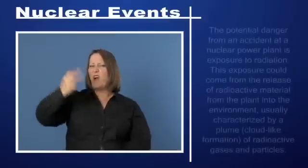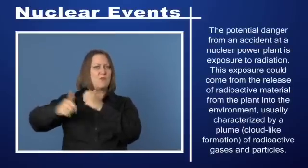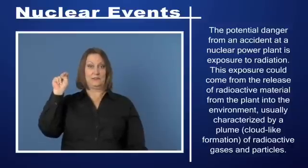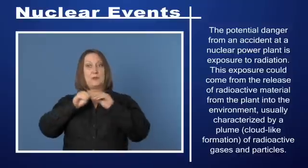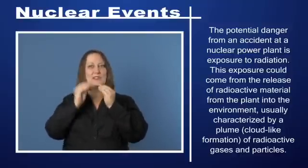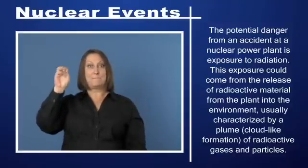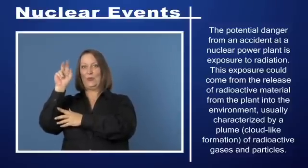The potential danger from an accident at a nuclear power plant is exposure to radiation. This exposure could come from the release of radioactive material from the plant into the environment, usually characterized by a plume, a cloud-like formation of radioactive gases and particles.